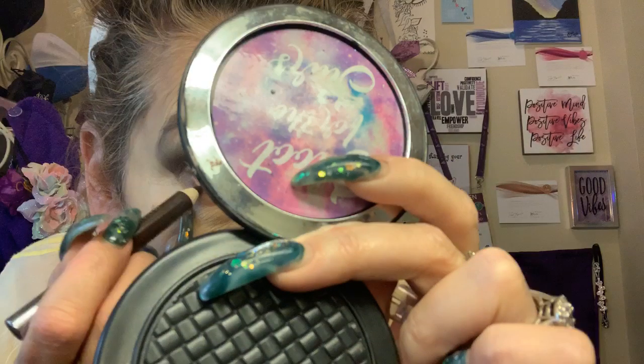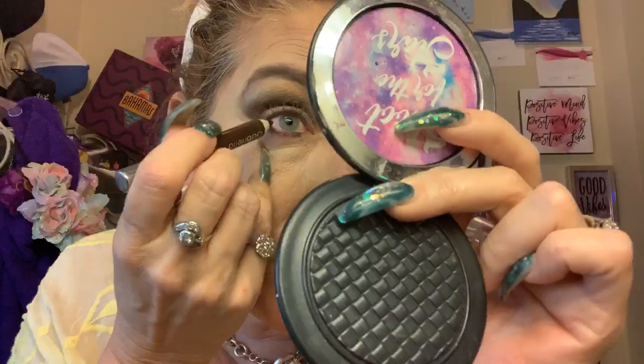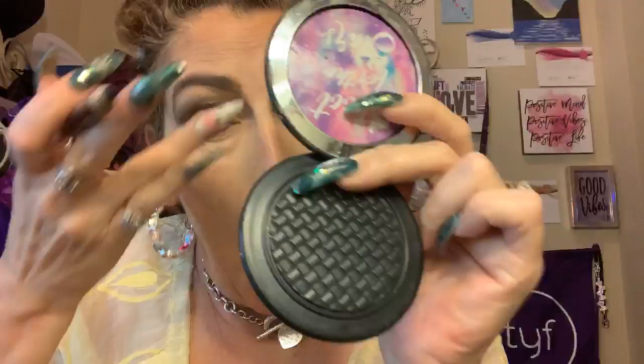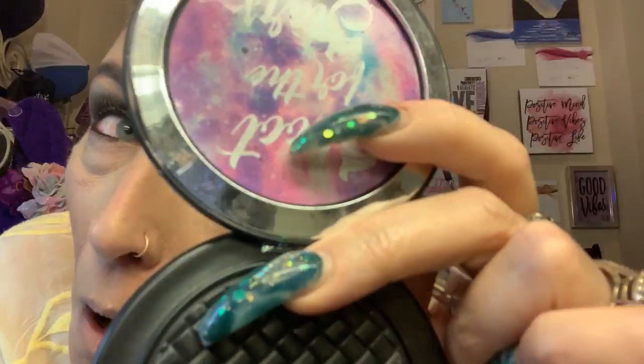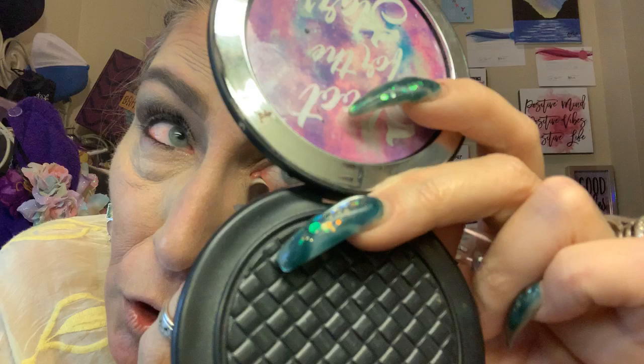All right, so I'm gonna take some brown eyeliner and we're gonna do our waterline with the brown. We're gonna do the upper and the lower waterline. We put it in the corner, close our eye and go back and forth. This way we don't poke ourselves and we can do our upper and lowers at the same time. Just like that, and we'll do the other one. First I'll do the bottom. Remember, you don't want to pull down, you want to push in just to expose your waterline.